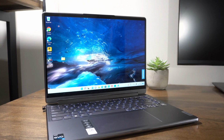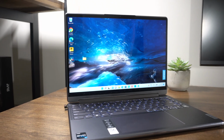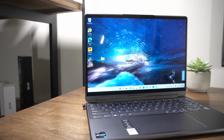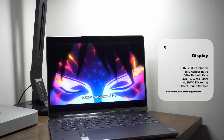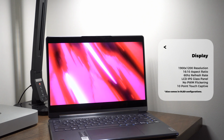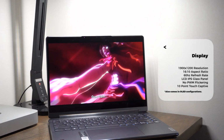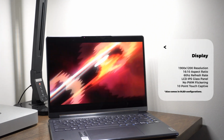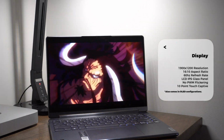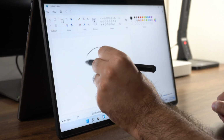The Yoga 9i comes in multiple screen configurations depending on the region you're located in. The one we have here is the basic LCD panel, but you can also get this in a 4K OLED panel. So for this screen, you have a 1920 by 1200p resolution, which means you have a 16 by 10 aspect ratio. It has a standard 60 Hz refresh rate. Additionally, since this is an IPS panel, viewing angles are impeccable and just generally very nice from practically any angle possible. Now, with that said, you'll also appreciate the fact that this is a fully touch capable display.